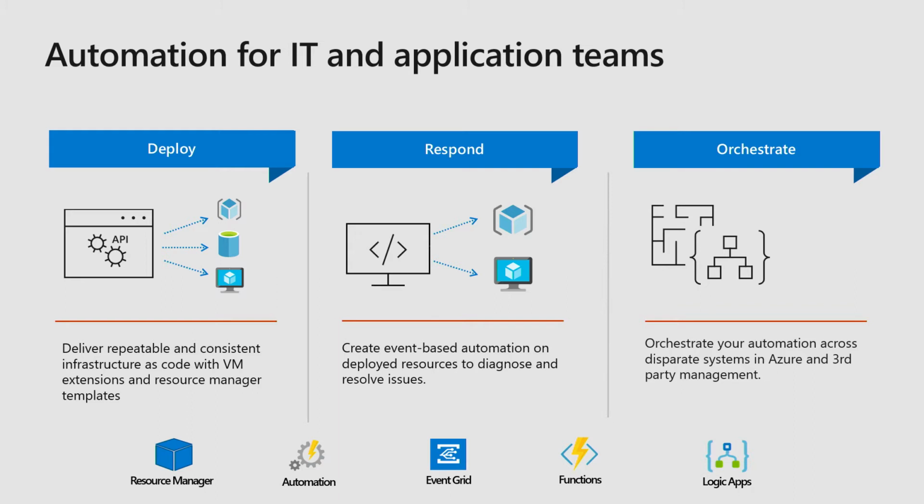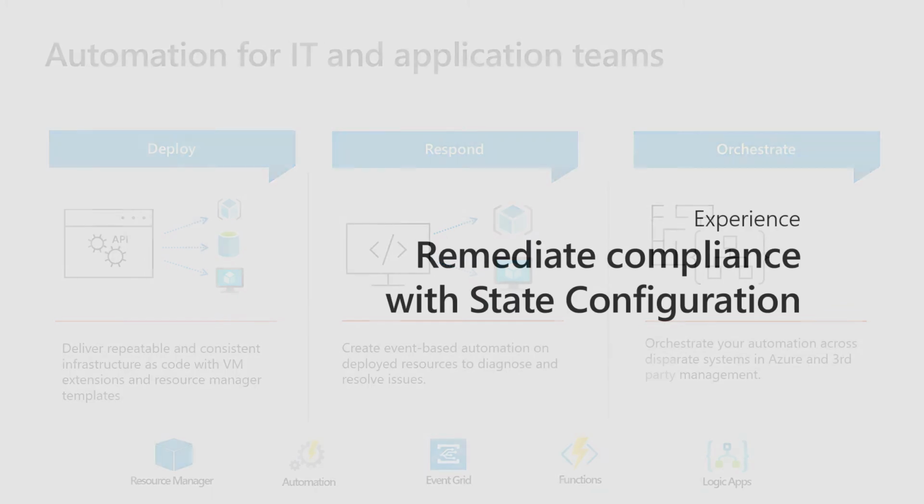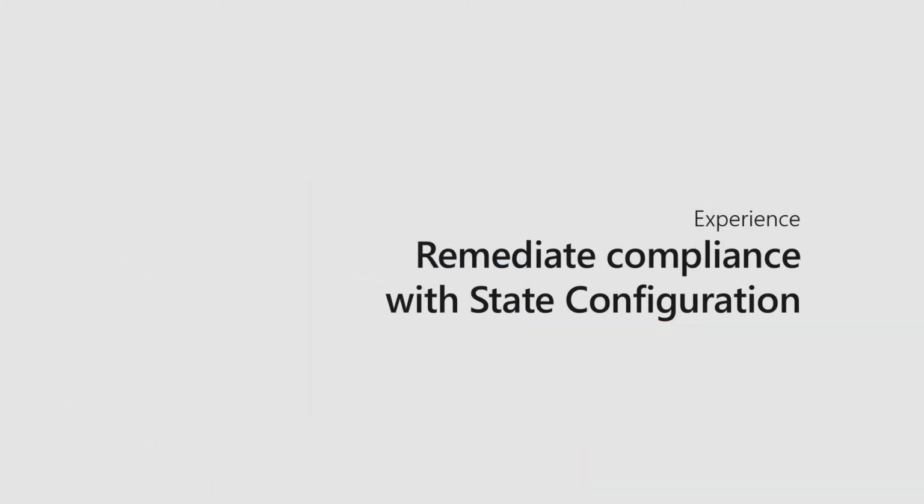Yeah, we're actually going to walk this timeline exactly. So if I switch over. He was first talking about using Azure Resource Management, what that would look like. So let's walk the storyline together.